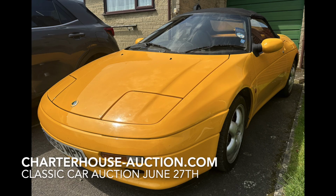Followed up by a rather sporty one, here we go, in the mellow yellow, the 1995 Lotus Elan Series 2 here. It's a limited edition model, number 563 of 800 made, and 2 owners from new. The first is a doctor. The second owner, we're selling it for now, he's in his 80s, and he says he's just not using it. I think it probably terrifies him a little bit, if truth be known.